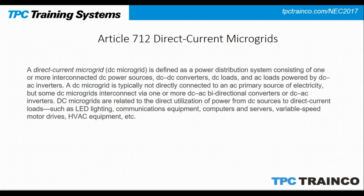And here we can see that we now want to distribute the electricity. So if we have that large-scale system and then we have our energy storage method, we have to distribute it. So they put these DC microgrids in also. Power distribution system, one or more interconnected DC power sources. It could be converters, it could be inverting it back to AC. And so many times it's not our primary source of power, but it sometimes is.